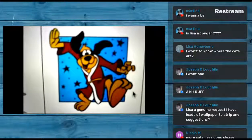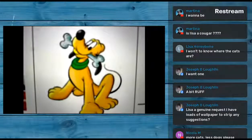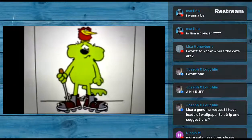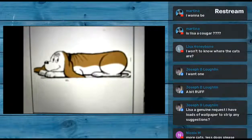Right, so we've got the first one just here, which is Brian. Number 2, Hong Kong Phooey. Number 3, this is Marmaduke. Number 4, this is Pluto. Number 5, this is Rhubarb from Rhubarb and Custard. Does anyone know what the bird is called? Number 6, this is Fred Bassett.